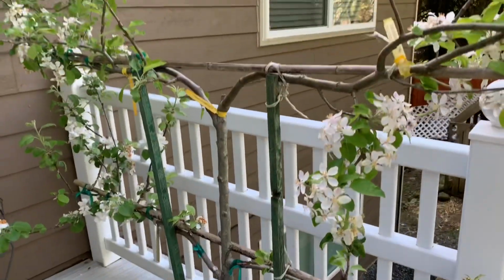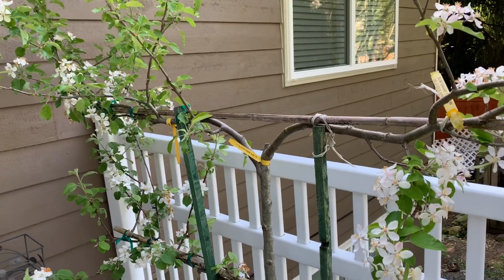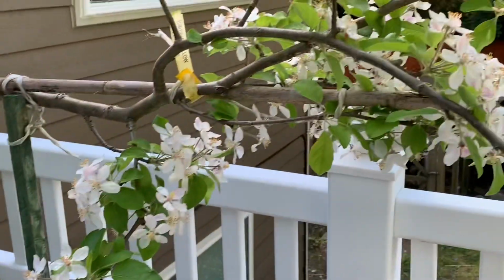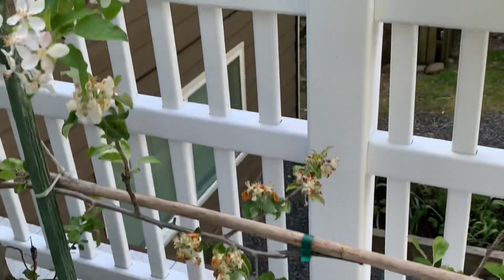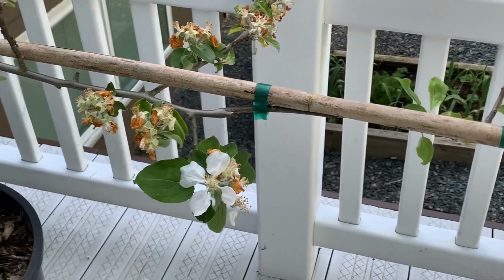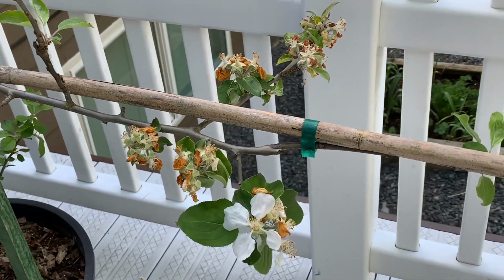So I believe the one right there to the left is semi-dwarf Liberty, then semi-dwarf Jonagold. This is semi-dwarf Yellow Delicious, and then we have a mystery one because the label came off, so we don't know what kind of apples these will produce. So I guess we will see.